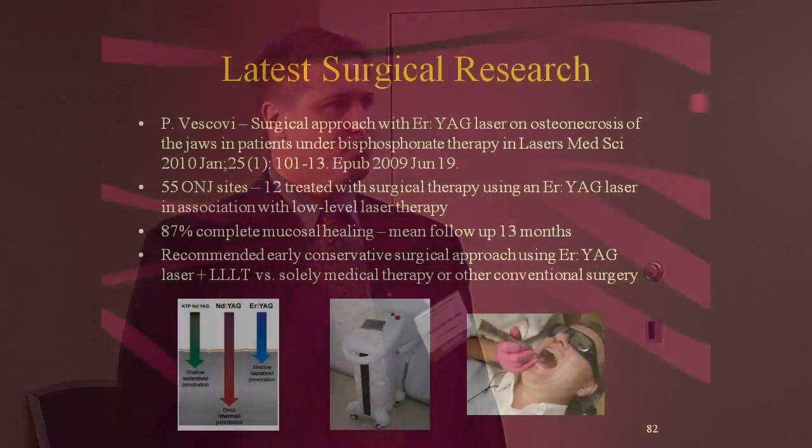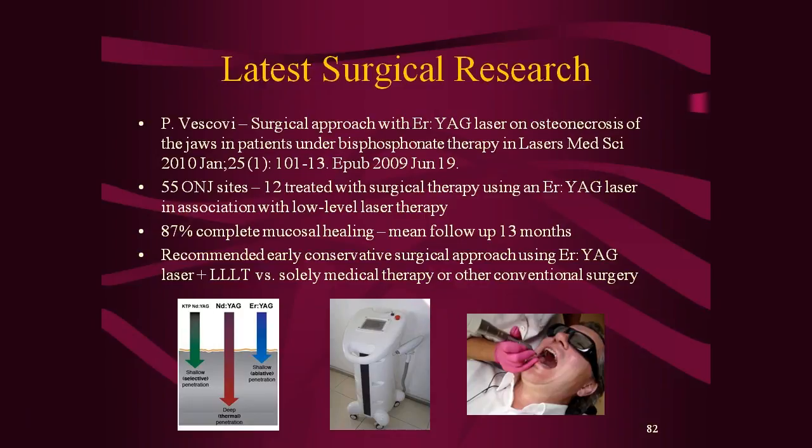Do they need more numbers on this to have it become a regular protocol? Sure, but it works. In this case, the YAG laser treatment was more successful when they compared it with the other ones of doing solely medical therapy, which means putting them on a drug holiday, or just one of those things where you pull out the bone but don't really take out any of the dead bone around it. So that's one thing people are doing.